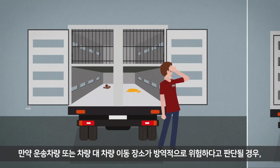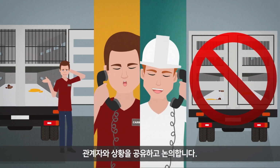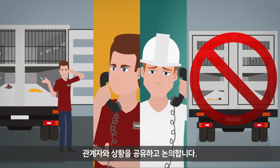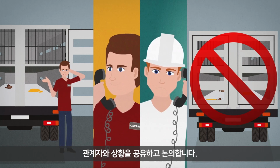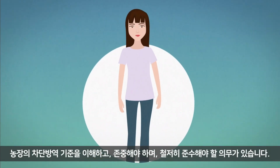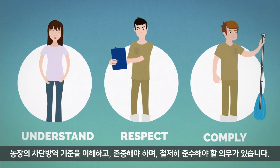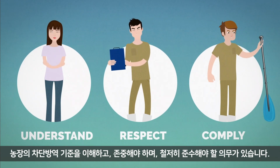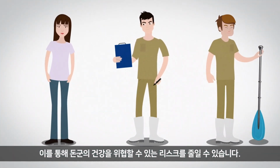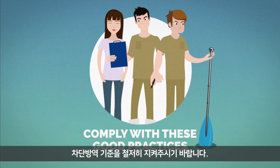If a loading area or a vehicle is deemed a potential biosecurity risk, the driver and/or site manager has the authority and responsibility to question the situation and communicate to the HTV, PIC Health Assurance or Logistics. The biosecurity of a farm is everyone's responsibility. Understanding, respecting, and rigorously performing each of these procedures minimizes the risk to animal health and well-being. Please comply with these good practices.